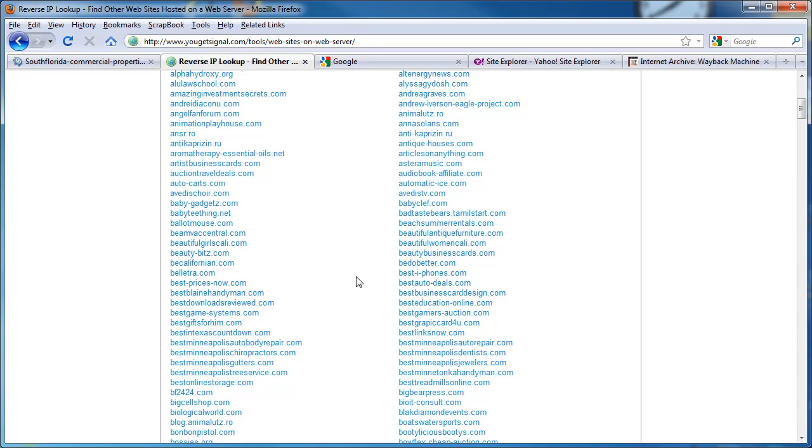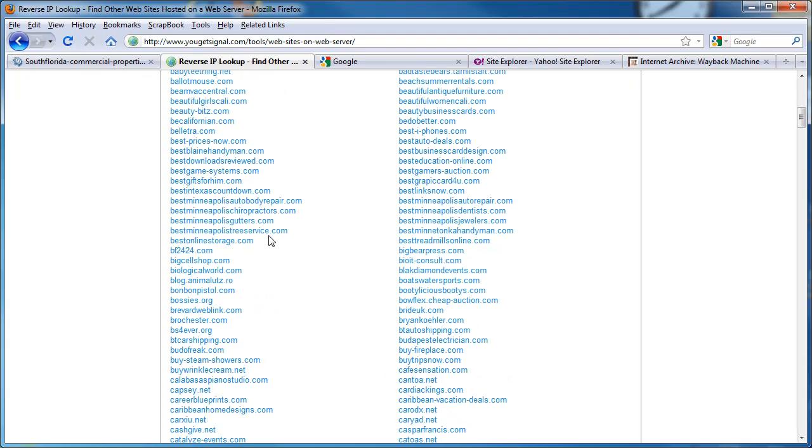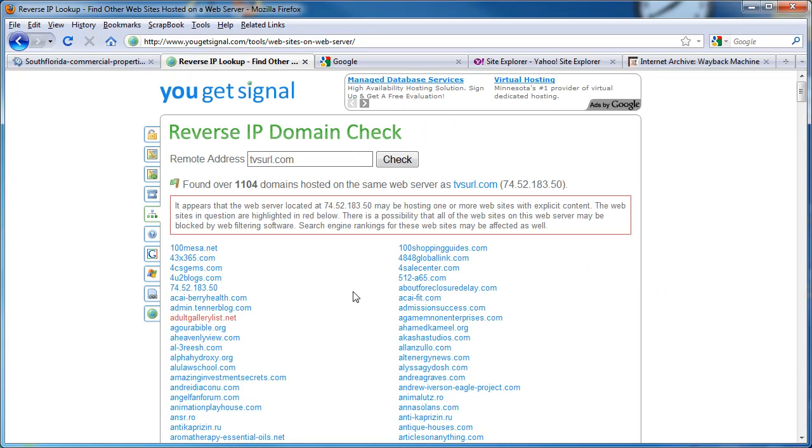So I just look because I'm curious what's going on in terms of other websites on the server of the website I'm buying. Because if I was looking to buy a website, and I saw a bunch of red websites, a bunch of them, I might be a little concerned, and that to me would just mean I better make extra due diligence efforts to make sure that this website that I'm looking to buy hasn't been banned.